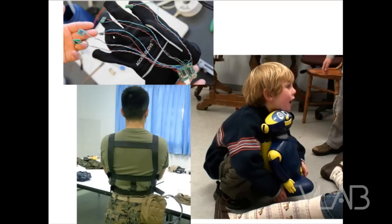The lower left-hand picture is of a soldier wearing a vibrotactile vest that enables him to receive messages that he might not be able to hear or see through the sense of touch. The instrumented glove in the upper left corner gives the same soldier the capability to send signals electronically to another soldier or a robot. And finally, the concept of a cognitive prosthetic is shown here in the form of a young boy with autism and his robot that helps him with social interaction.